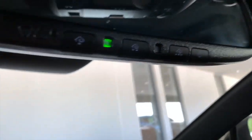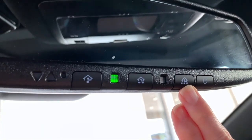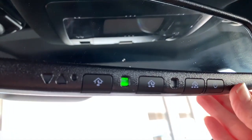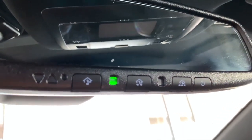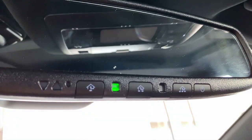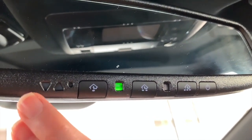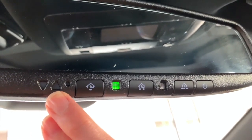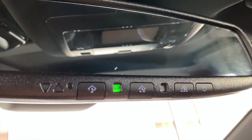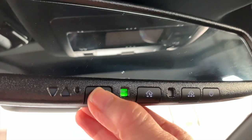Moving up from the steering wheel, you'll find the buttons for HomeLink to pair garage door or gate operation right on your rearview mirror. You also have the capability of turning on and off the auto dimming feature. That's an anti-glare feature on your mirror. Depending on the type of garage door or gate operator, you might see the down and up arrows light when your gate or garage door are in operation. If these don't light up, don't worry, it just means it's a different type of system that you have.